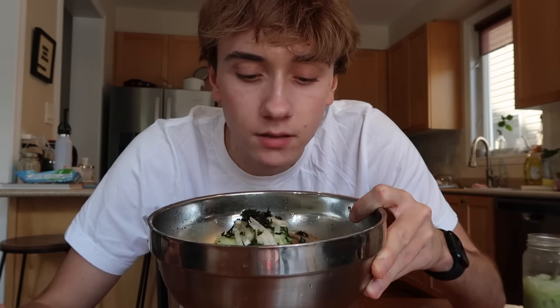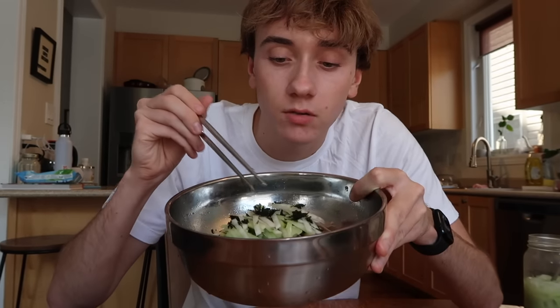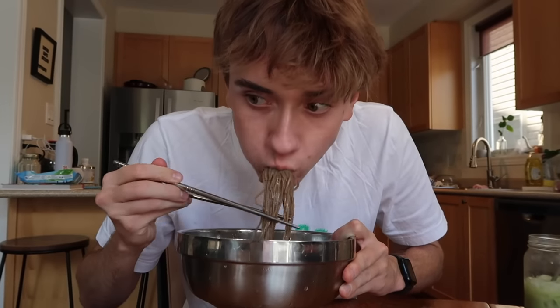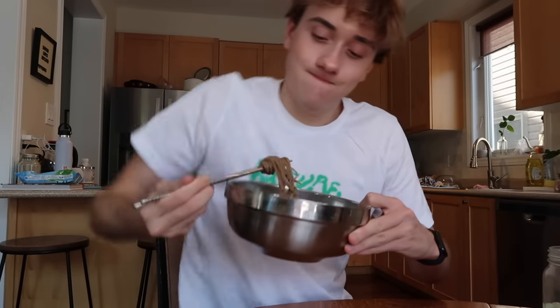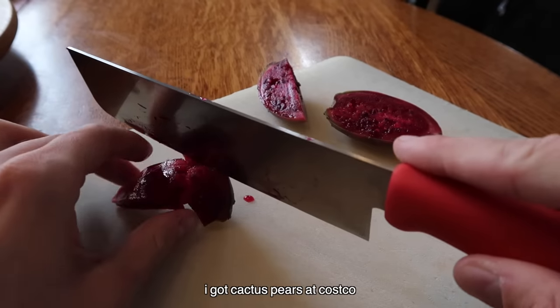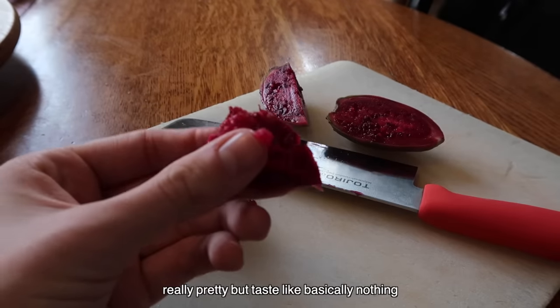I made makgeoksu, I think that's what it's called. You just top it with cucumber and seaweed, and it's really good. It's so purple.